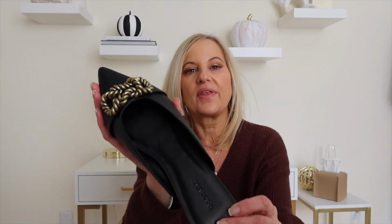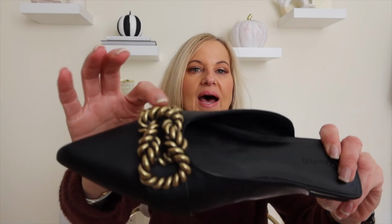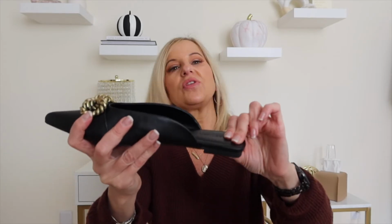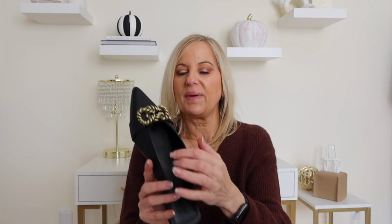So these are another pair that I got in the anniversary sale. I love the antique gold hardware on these. You can see there's more of a cutout on the top part of your foot, but these were really comfortable. Again, I haven't worn them out, gonna be honest with you, but I have worn them around the house. With these, I would probably wear some toe socks just to give a little bit of a grip. Because of the opening here, I feel as if I could be slipping out of it, but maybe I just haven't worn them enough to be comfortable. But I do really like both of these styles.